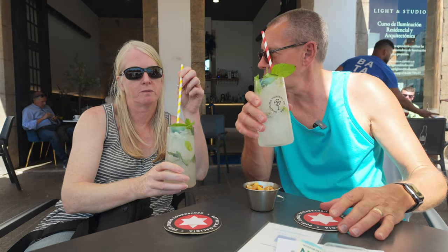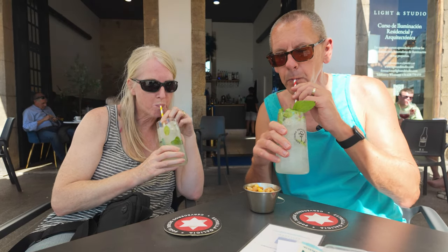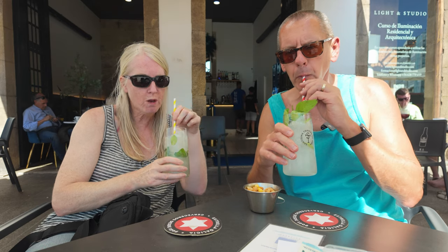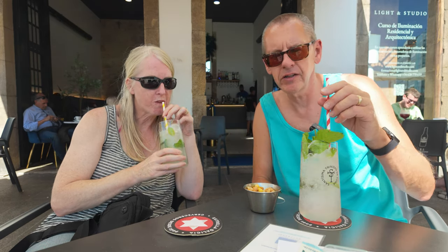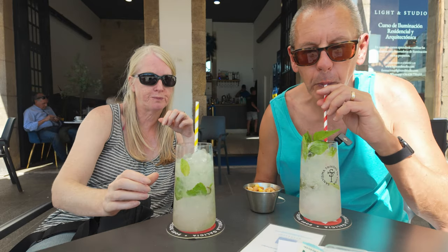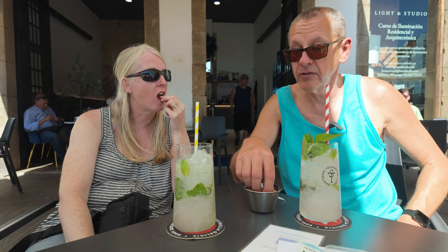Well, the mojitos look okay, don't they? Do they taste okay though? Minty. Lemonade-y. A lot of lemonade. And the mint. So it's lemonade and mint. Okay. Refreshing though. Refreshing.